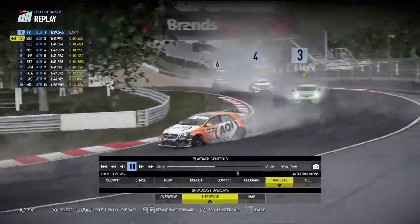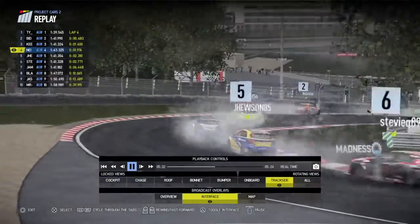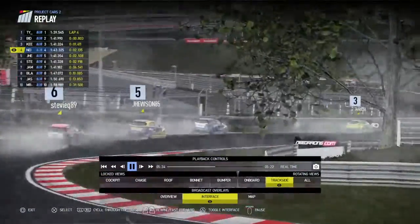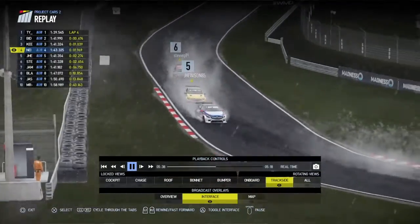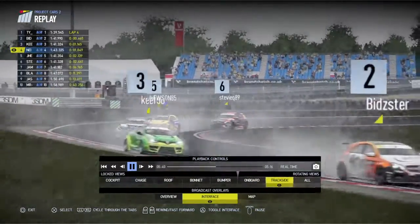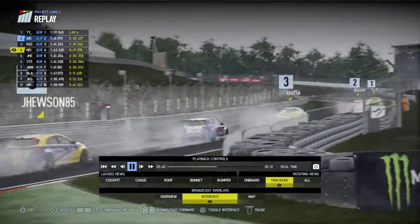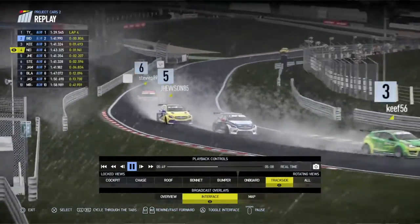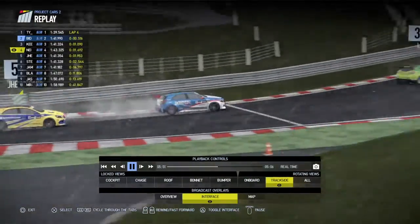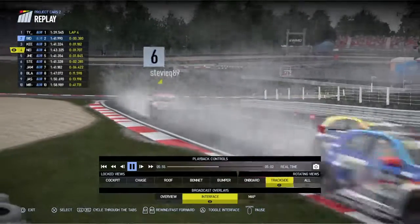We go into Druids. A little bit further back, Neil's on to defend now from Jay Hewson. So there's the 3 Mercedes running in line. Neil, Jay, Stevie. Keith runs a little bit wide there, but nothing too bad. Bidzster's still behind TY. TY's beginning to pull a little bit of a gap now. There's Neil. Keith runs a little bit wide again. A little bit of lost speed onto the straight.